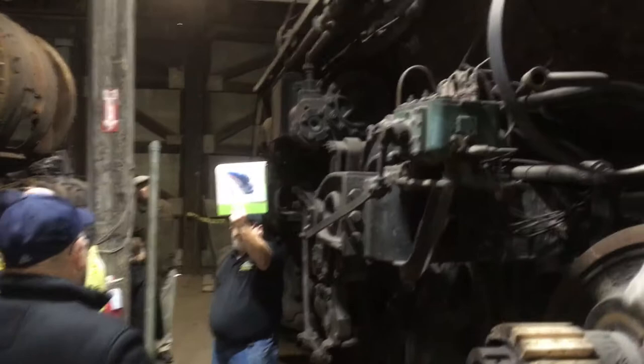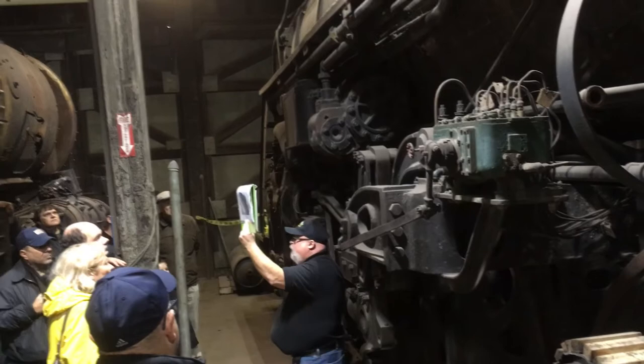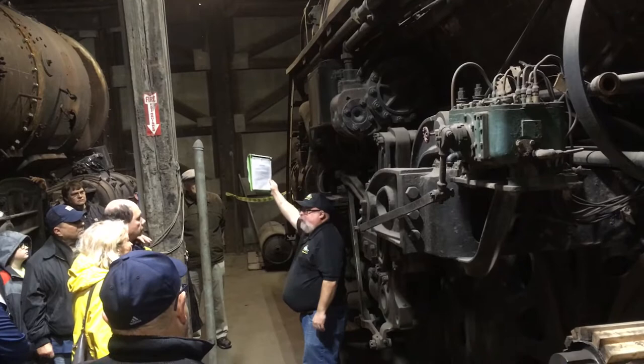And that operation up in Canada didn't work out, so she went out to Tacoma, Washington, pulled trains out there for about 3 years, but that operation didn't work out either. So in 2008, she was pushed onto a siding and put in storage. She sat there for 6 years.